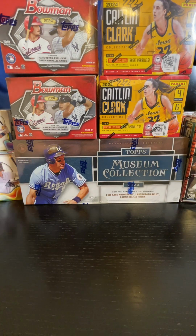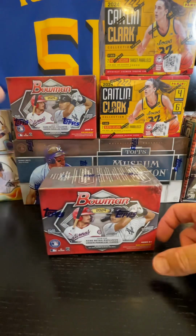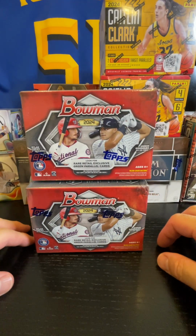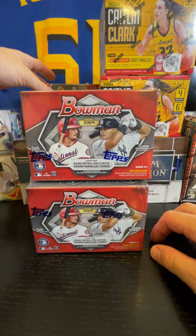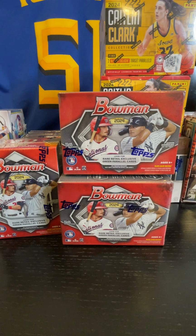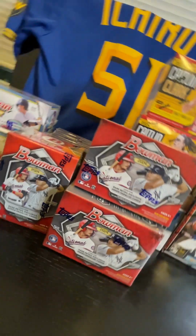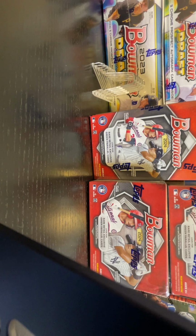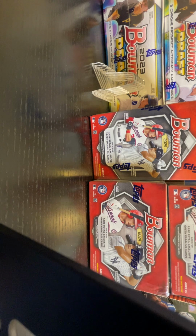But for this video, we're gonna do the Bowmans. Three quick boxes, and then kind of figure out what to do next. So I'm gonna switch the angle here. Let's see if that works a little bit better.